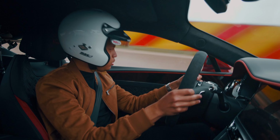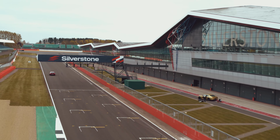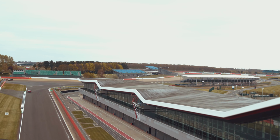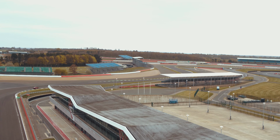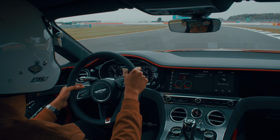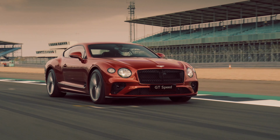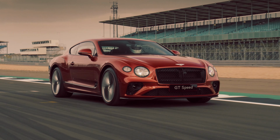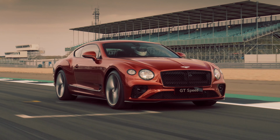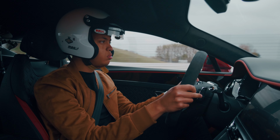Bentley have decided to launch this car, which by the way weighs well over 2 tons, 2,240 kilograms to be precise, on a circuit, and not any other circuit, at Silverstone, the Grand Prix circuit. So let's briefly talk about this car quickly. Twin turbo W12, 650 horsepower, 900 newton meters of torque. A lot of the work has been done on the rear suspension. It's got a clever E differential.